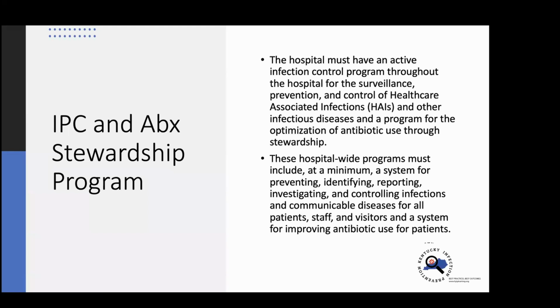And there's also a lot of discussion in the new interpretive guidance about the engagement of the governing body. So for most of us in the hospital space, that's going to be our board of directors, right? Our board of directors, our executive suite, but really at the end of the day, the governing body is going to be the board of directors. They also want to see that the infection prevention program is very closely integrating the antibiotic stewardship program. And this has to be something that's going to be done hospital-wide, but also from a survey perspective, if we've got outpatient facilities, they want to make sure that these efforts are being universally applied there as well.